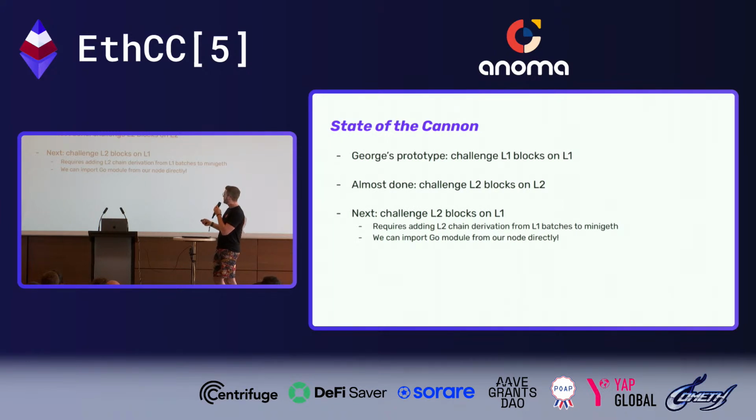And yeah, so last detail. This might seem like a lot of work, but actually this is work we already did, because our rollup node, the thing that runs the blockchain, already needs to read the batches. It already needs to derive blocks, otherwise there would be no blockchain. And what's fun is because minigeth is a Go program, we can just use Go modules and import the logic that we already wrote and reuse it directly in minigeth and then compile it to MIPS.